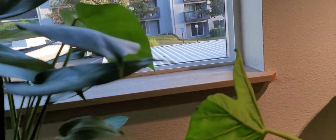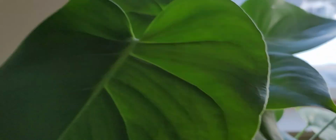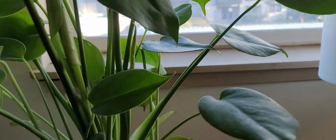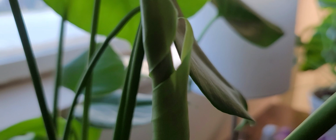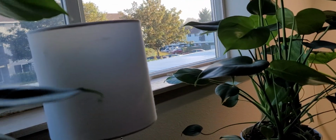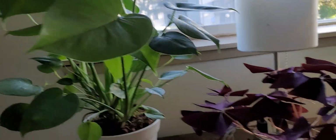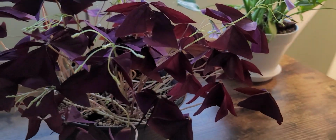This one just got a fenestration finally. It's the first one. And then this one here did the same thing. It got a new leaf with fenestrations. It never had them before. And I think they're just gorgeous. They're really pretty. I love monsteras. And oh, look at that. It's getting a new leaf with fenestrations on it too. Good deal. And it seems to like this room. This room is nice and quiet and stuff like that.